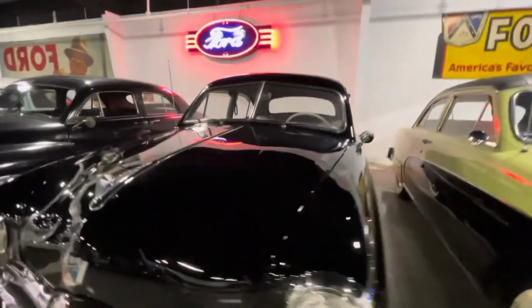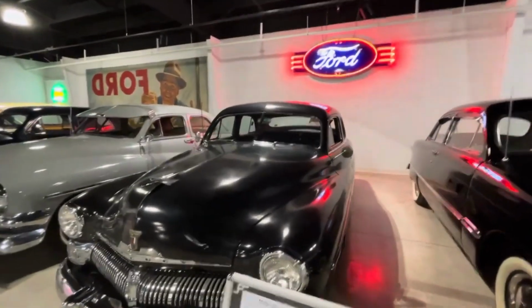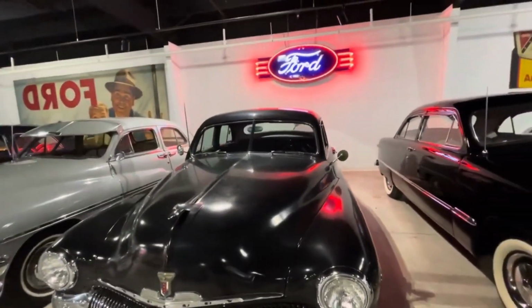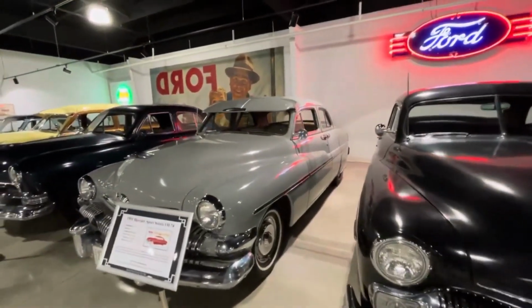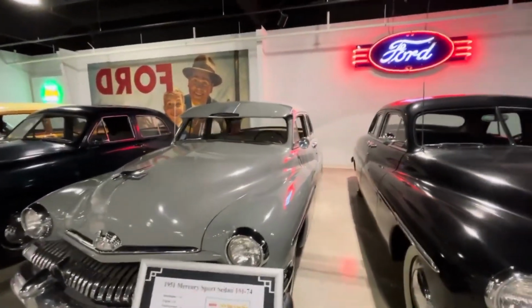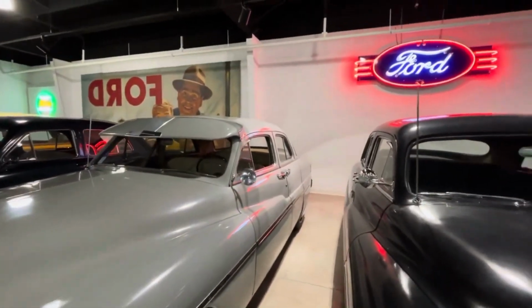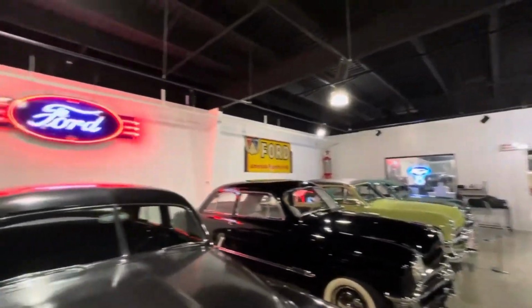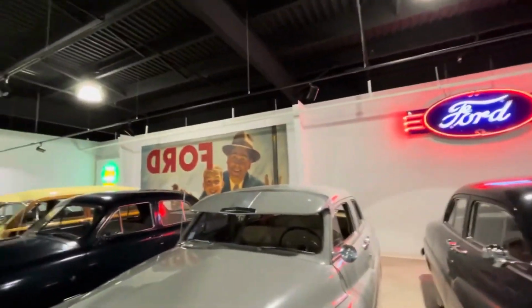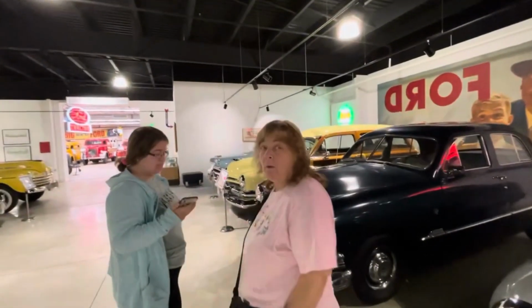Here's a Mercury Sports Sedan, 1950s. Also a 1951 Mercury Sports Sedan. Same thing, just 1 year older. I do love the decorations and everything they got in the back, where it looks like we're actually standing inside an old, like Ford, what do you call it? What do you call this? Like we're standing actually in, where you would, a showroom.